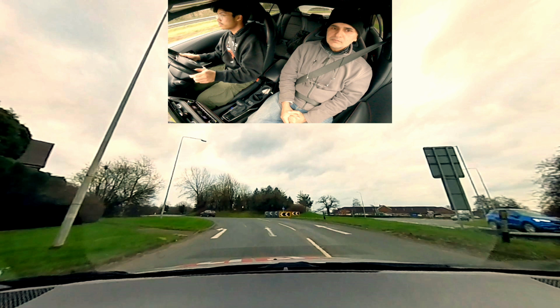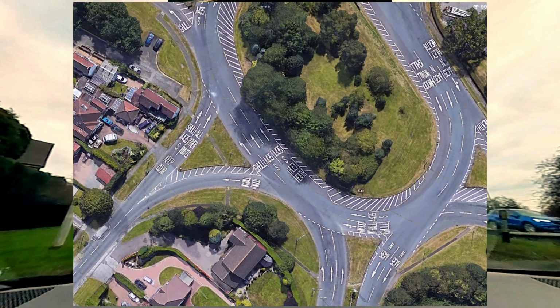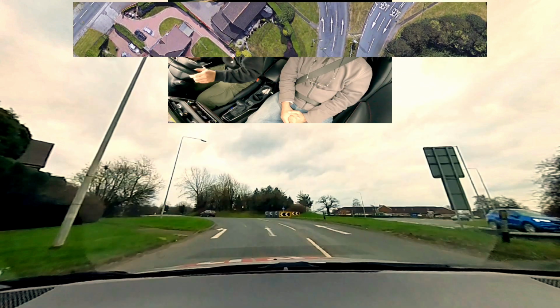At this roundabout, he chose the wrong lane to go left. Remember, if you're going left from this side on this roundabout, you will use the left lane to go to the first exit or second exit, as both exits are on the left.